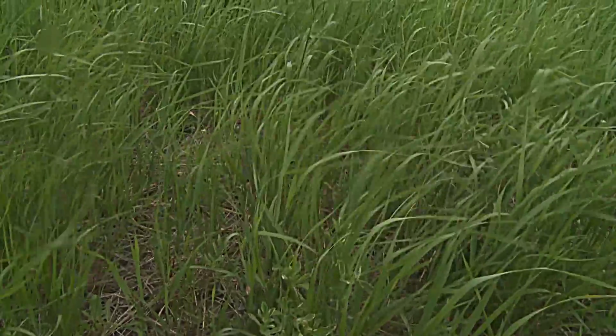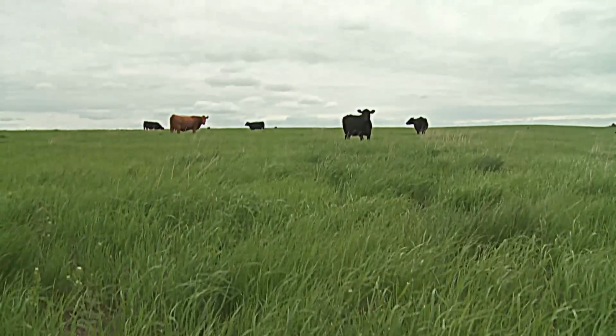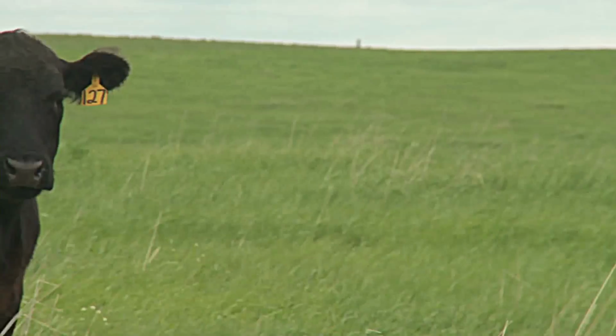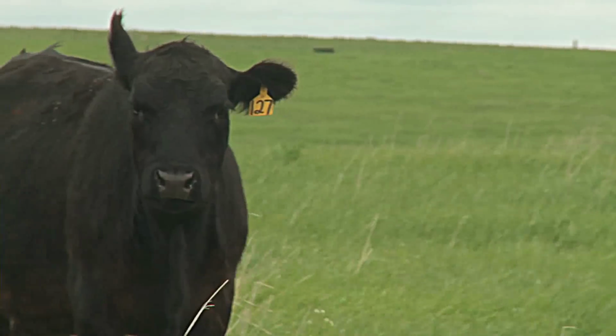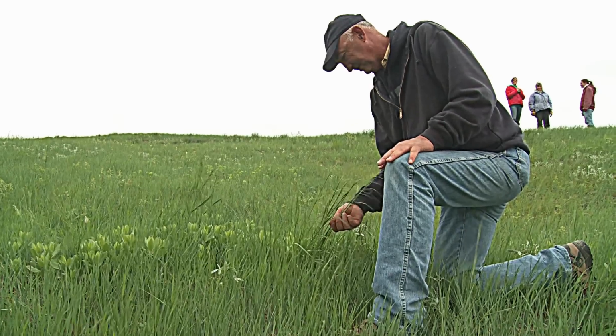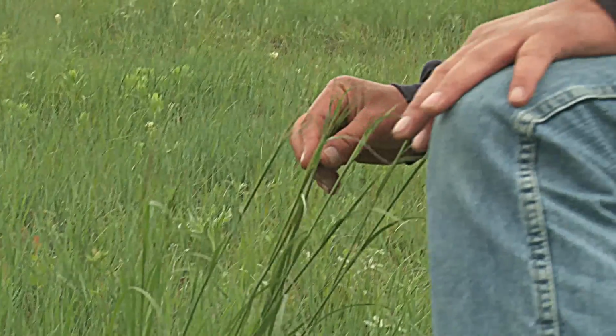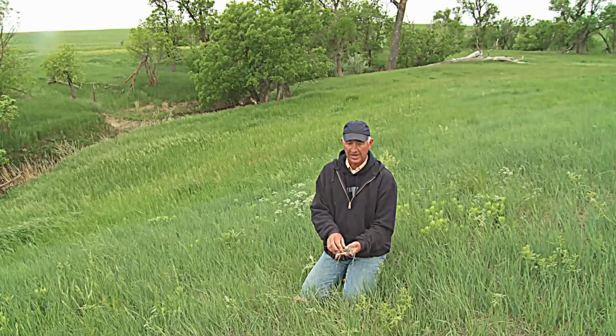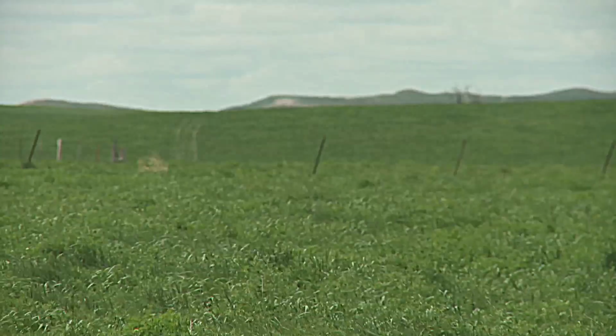The organic matter, through hoof action and freezing and thawing, will go down into the ground, and that's where the infiltration rates come from. This is how we tell when to move our cattle. As long as our ground's covered, then it's good. But if we start having bare spots, we have to move our cattle faster.